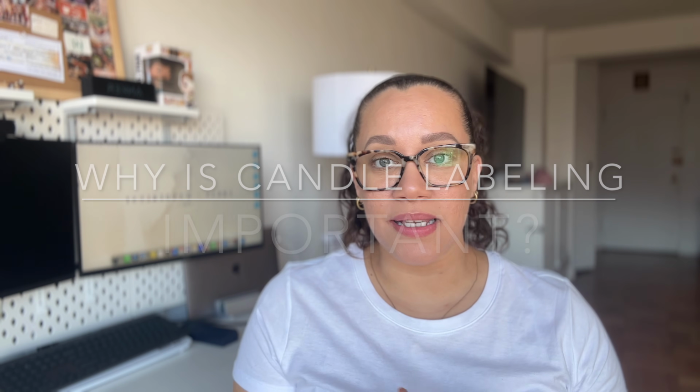Now, the label is such an important factor of a product. How many times do you go to a store and you immediately are attracted to a product because of the product itself, but also because of the label? It has a beautiful design, cool features. So you pick up the product, you look at the label, and what's the first thing you do? You turn it around, you start looking at the ingredients, what it's made out of, what it contains, whatever. You're looking at the labels.